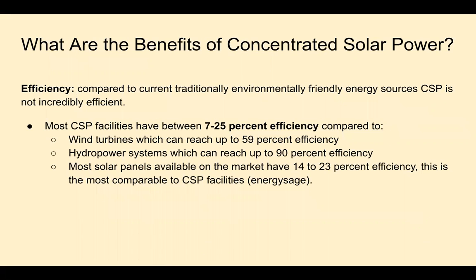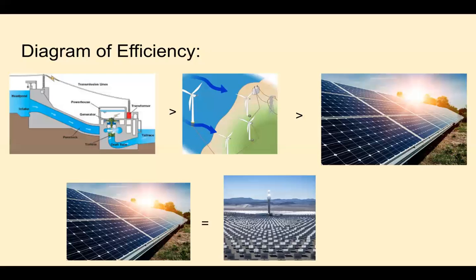In regards to efficiency, compared to current traditionally environmentally friendly energy sources, it's not the most efficient, with wind turbines reaching up to 59%, hydropower up to 90%, and solar panels reaching 14 to 23%, which is the most similar to CSP facilities. This is just a diagram depicting the most efficient forms, with solar panels being practically equivalent to CSP facilities. But the important thing to remember is that CSP is currently being developed, and therefore the efficiency is predicted to go up in the next few years, hopefully.